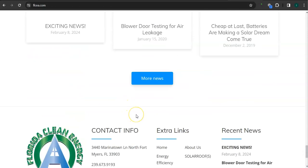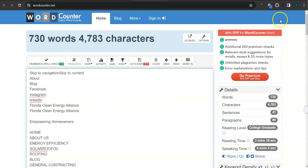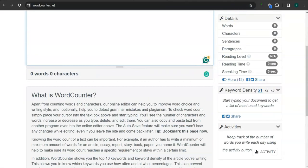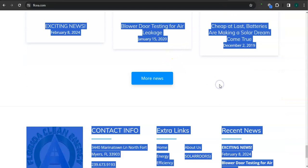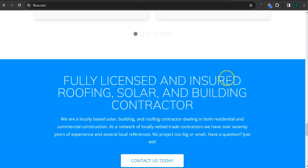One thing that I can tell you about Google is that Google loves content, and they like to see a minimum of 1,500 words on the homepage. You have 730, so you still need more than 700 words from what Google likes to see. And in addition, the more content you have, the more you look like an expert in Google's eyes.